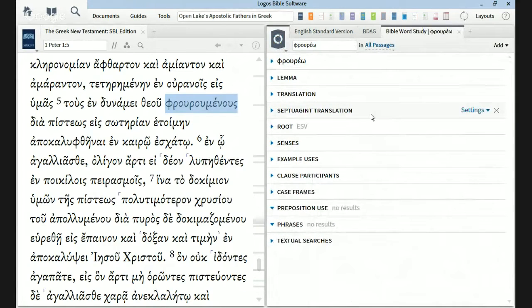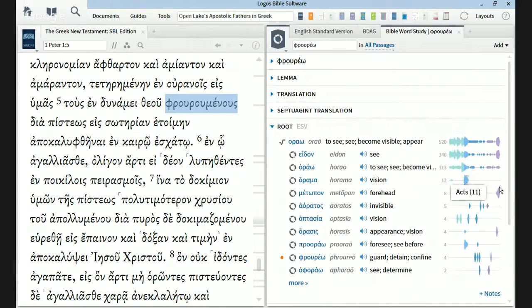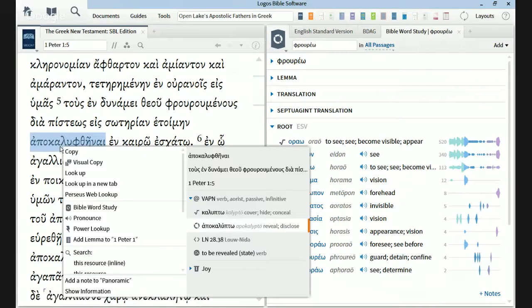There are a couple of useful features on this word study thing. One of them is root. It claims that frureo is built on the root horao, which we know means to see. The root is used 520 times in different forms, and it'll now give us a listing of all the words that are built on that root. This is perhaps not the best example to work with because some of these might be a smidgen obtuse. Let's try a different one.